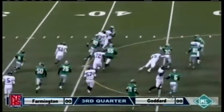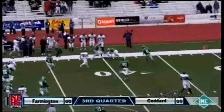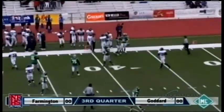Off the French. French cuts inside. French has some room, a zip farm across the 50. And he's up to the 40-yard line, to the 39, and a big pickup of 22 yards.